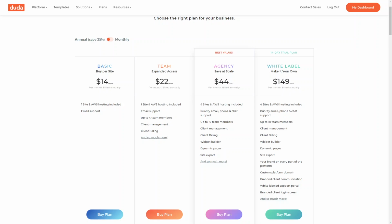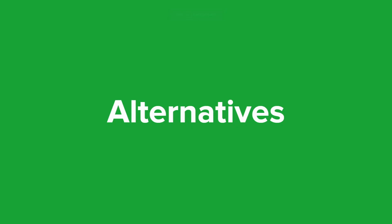If you're a personal developer, if you just have one website, then fair enough, you can use the basic or the team, but 4 websites might not be enough for a person, so it's up to you how you want to select that as well. So in terms of alternatives, there are several alternatives to Duda in terms of website building and content management systems that you can look at as a different alternative compared to it.